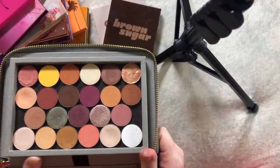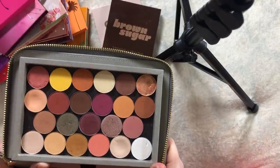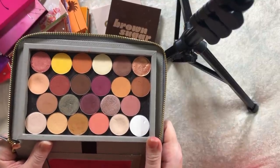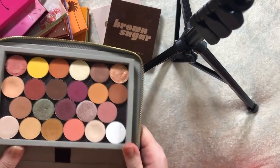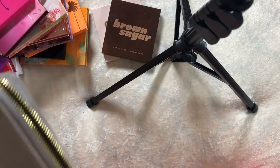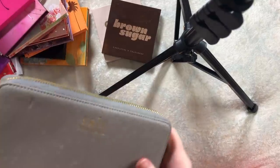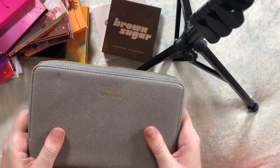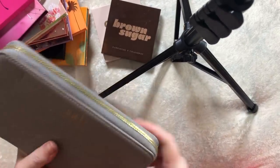So this is, obviously, I do like warm neutrals because that's what I did here. They are ColourPop, Sydney Grace, and Makeup Geek eyeshadows in here. Maybe another brand that I can't think of at the moment, but this palette is beautiful and I actually think this is a high, high end, Couture Z palette. That's what this is. It's beautiful.